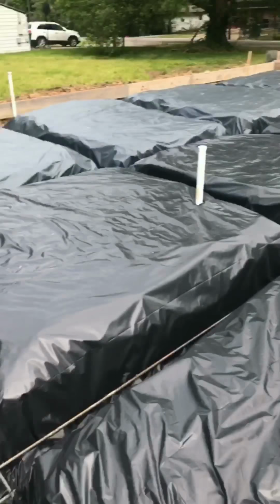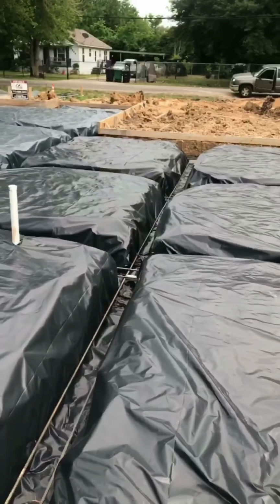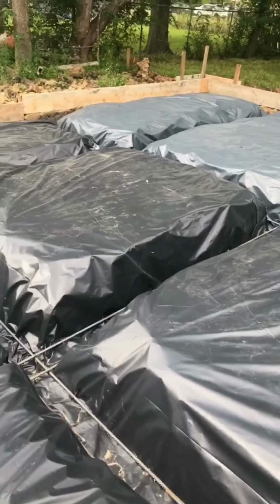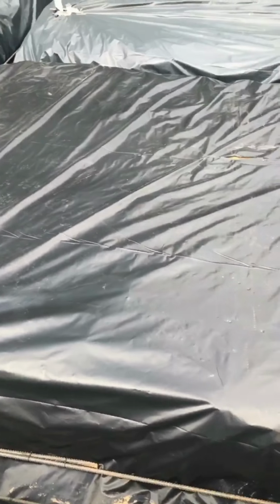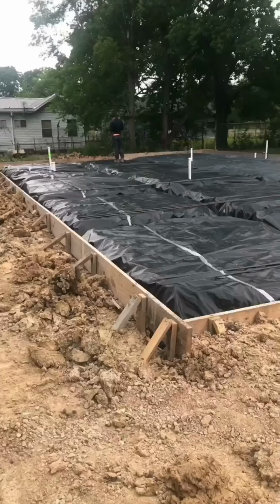So earlier today we had our pest control guy. He came and sprayed for termites. You do that before you pour your concrete. He sprayed for termites all around the foundation. And before you put the moisture barrier down, you see they put the black paper. They put the 2 pieces of rebar at the bottom, and we'll start with that.